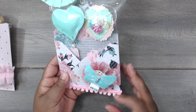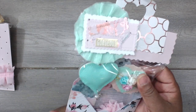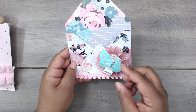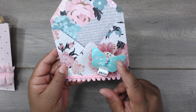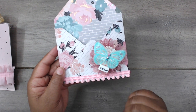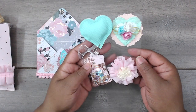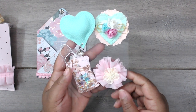And then her envelope, this is what her envelope looks like, with little eyelet. I'll take this out. She has some tiny little pom-pom trim. She has a rosette with some tulle, a vellum flower that she stamped and embossed with glitter embossing ink, some ombre iridescent pearls, and the word smile. This is so cute. This is such a cute embellishment by itself.